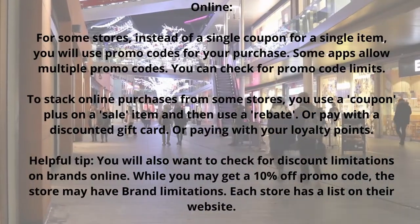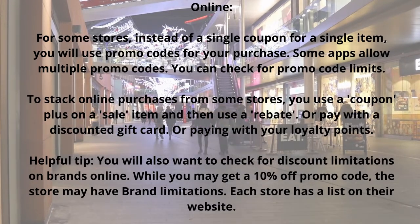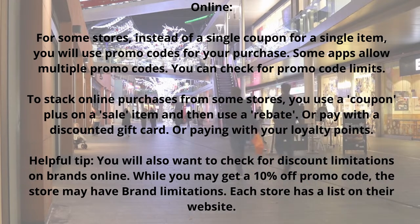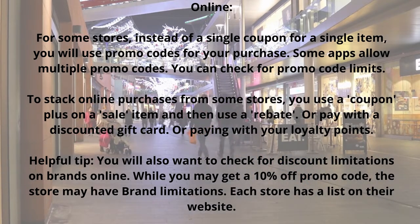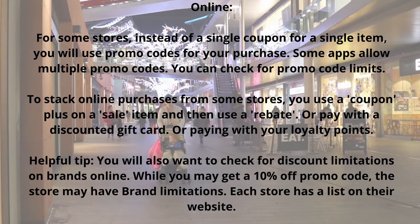For some stores, instead of a single coupon for a single item, you will use promo codes for your purchase. Some apps allow multiple promo codes. You can check for promo code limits. To stack online purchases from some stores, you use a coupon plus a sale item and then use a rebate. Or pay with a discounted gift card. Or pay with your loyalty points.